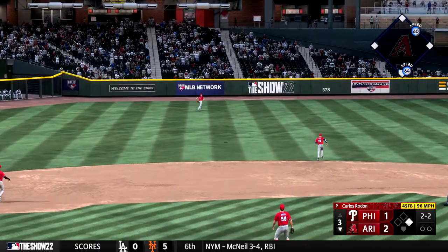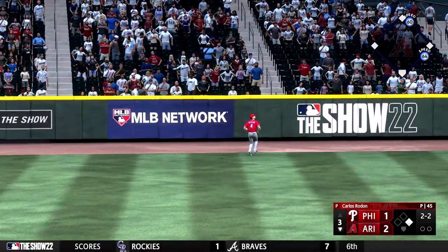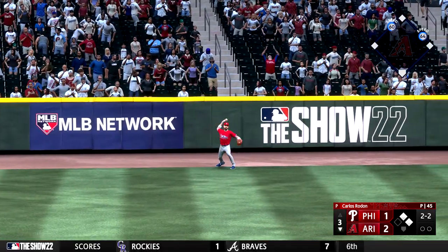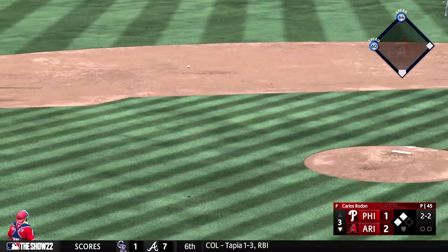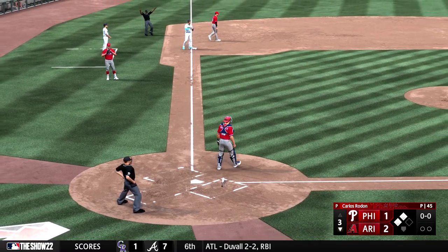That one ripped left field, way back there. And it hits the base of the wall. Throw comes in, runner stopped, second and third, nobody out.